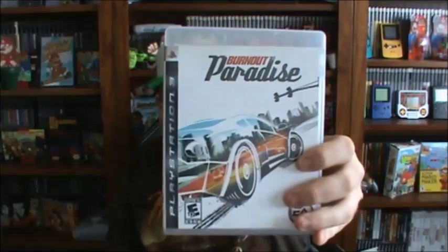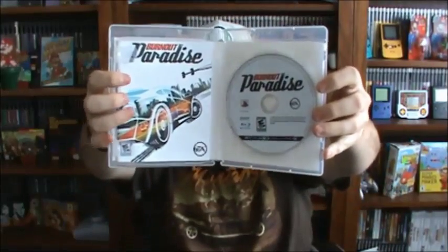And then I've got two PS3 games here. These were $6 each. That's not bad considering the two titles that I picked up here. One I'm keeping and the other one I will sell. But the first one I have here is Burnout Paradise, and this is the Black Label version. And this one is 100% complete, and the disc is immaculate.